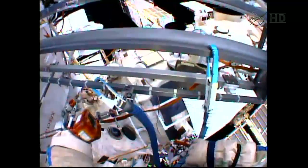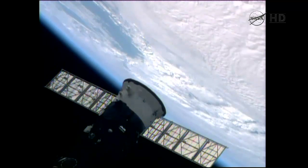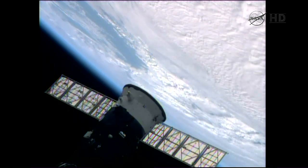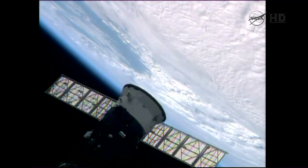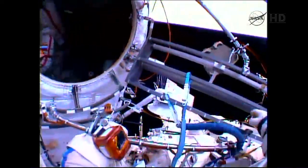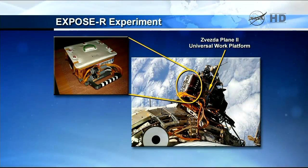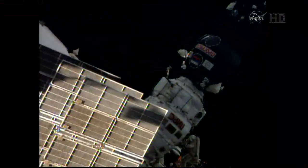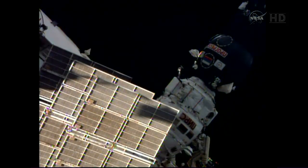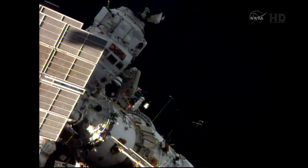With the Peruvian science satellite on its way, that task having been completed, the next step will be for Artemyev and Skvortsov to take a device called a monoblock, which is essentially a device that houses another experiment package, this one called the Expose-R. This Expose-R science package contains a variety of different material science samples that will be mounted on a universal work platform on the Zvezda service module for a long period of exposure, as the name suggests, to the microgravity environment of space at an altitude of some 260 statute miles.